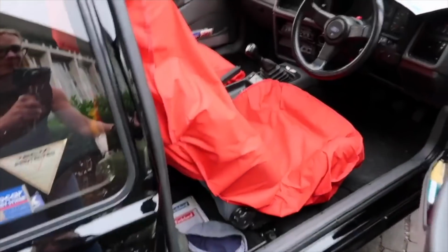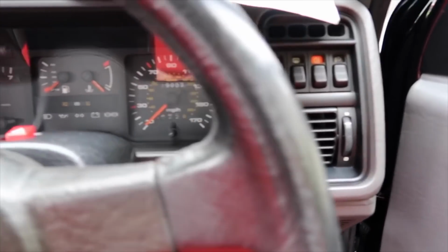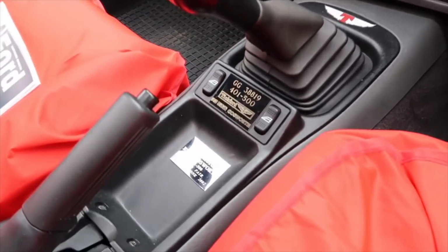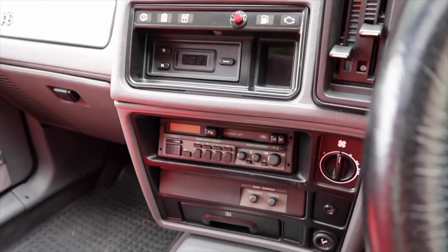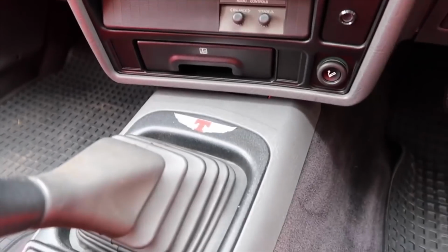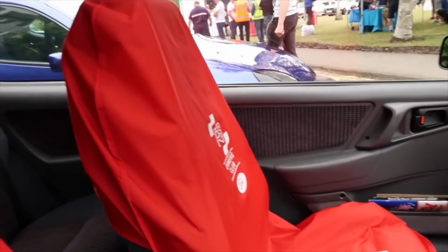So we're just going to have a look inside as well. We've got permission. So as you can see, 29,000 miles, number 401 of 500, and it's all original. Look at that, the original radio cassette, an amplifier, the Tickford badge. Owner tells me these seat covers have been on it for 24 years and no one has ever sat in the back. Look at the back of this car.